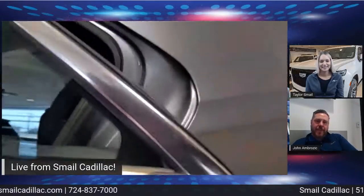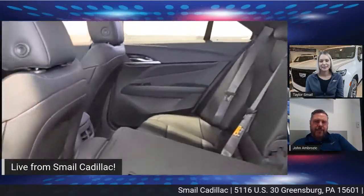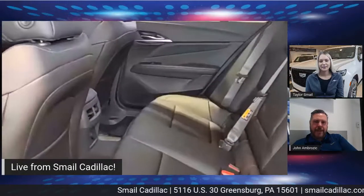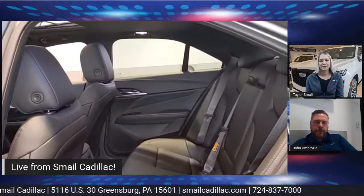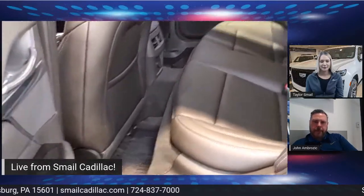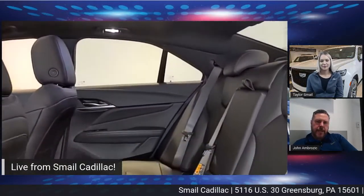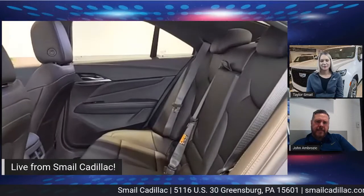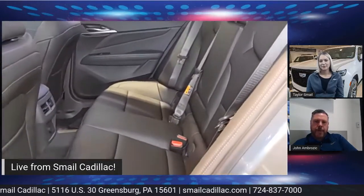So you have more leg room back there, and it's easier to get in and out of. If you have somebody taller, they're able to sit back there a little more comfortably. More headroom, more room up front. It's just a more comfortable vehicle all around. Again, the ATS was a nice little vehicle. They just have improved upon that.